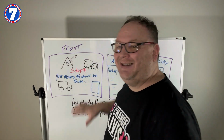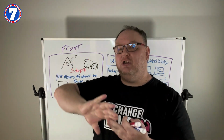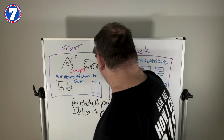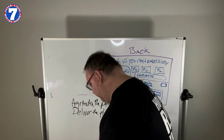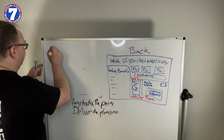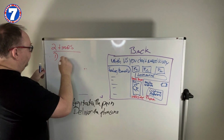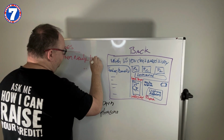Now, so this is the anatomy of a 7-figure postcard. But now, let's actually take that to the next extreme. What most people do when they send out a postcard is they send their postcard at 2 times, right? There's 2 times most people send postcards, right? And that's wrong. The first one is when newly listed.